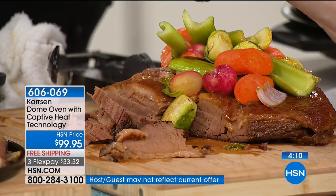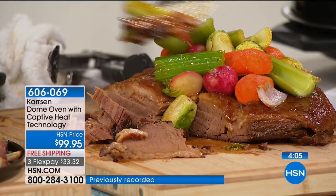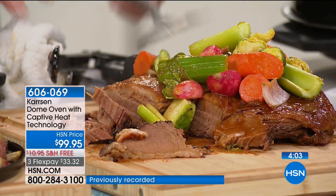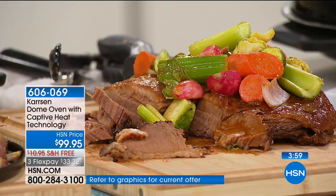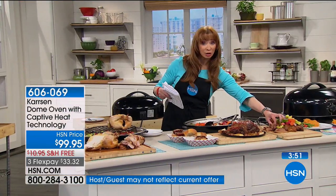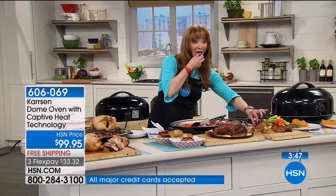But the reality is, a lot of us only use our ovens a couple of months out of the year. This, because it's got that wonderful captive heat technology, doesn't generate a lot of heat into your room, right? But it generates the heat and the moisture into the product. So it's not only faster, the foods are more flavorful, they're more moist. If he can take meatloaf and make it masterful, I gotta try a bite of this.